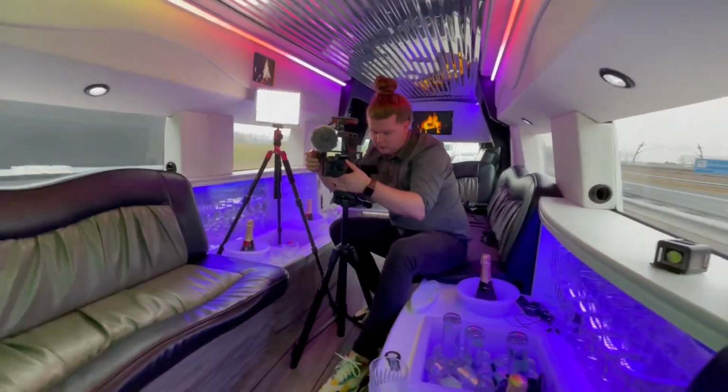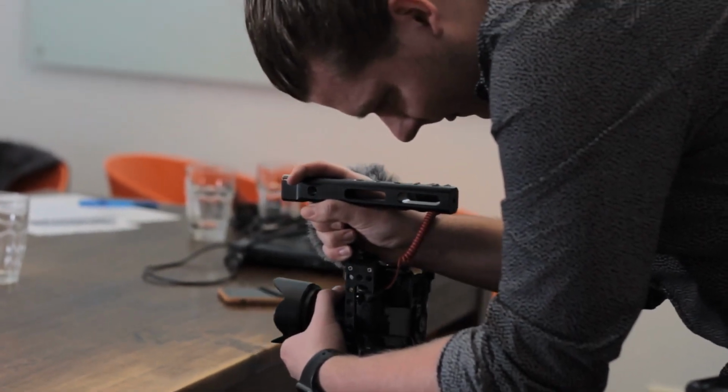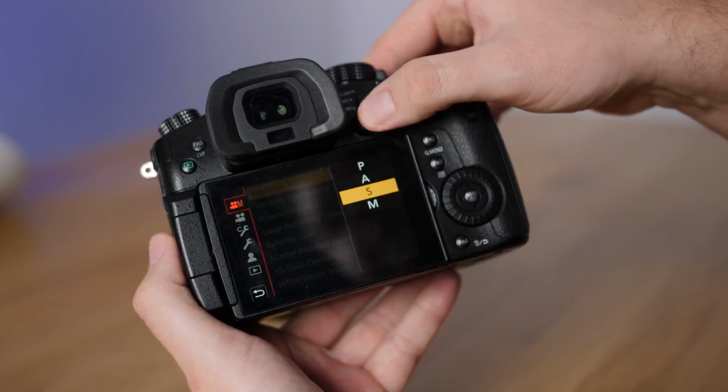Talking numbers, frame rates, resolution is all nice, but I don't know about you, my shoots are really chaotic and I want to have a camera that I can trust and that I can work with really quickly. I don't want to go into the menu every time I want to change just a little small thing.